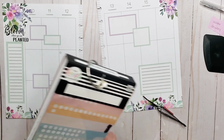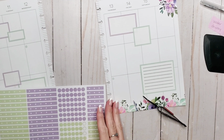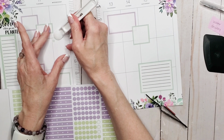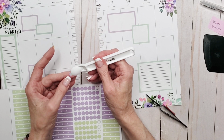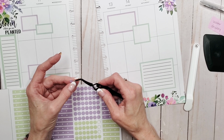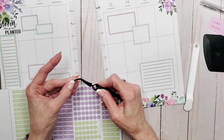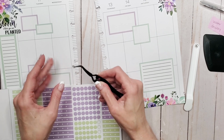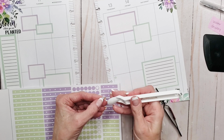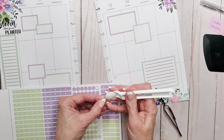So the question's going to be, if we go to the spring boxes and we use these guys and we put these guys on top, how well does that work? This is where I get fussy. I wrecked the bullet point, but we're going to try this anyways and see what it looks like. Yeah, I don't like it. All right, well, that solved that problem. So what we're going to do is separate these guys.